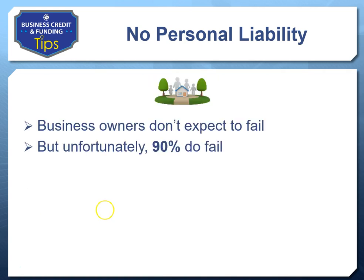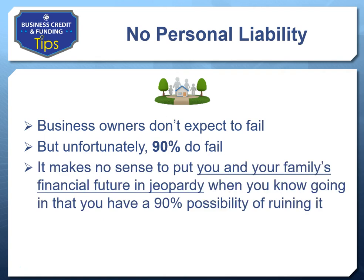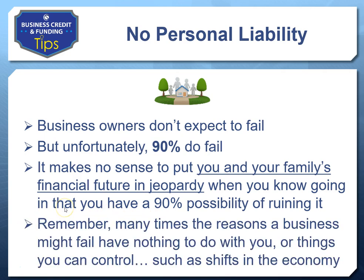Now, business owners don't expect to fail, but unfortunately 90% do. So it makes no sense to put you and your family's financial future in jeopardy when you don't actually need to. Okay, especially in a case where 90% of businesses don't make it.